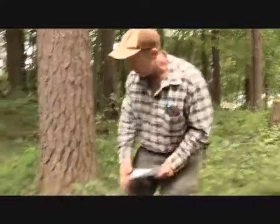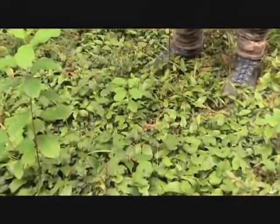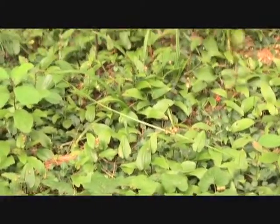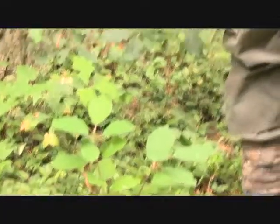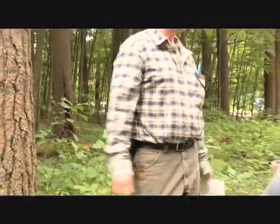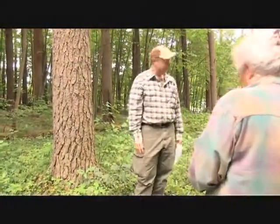The partridge berry is a very common herb species in the white pine, red oak, black oak forest type. Partridge berry, wild lily of the valley, low bush blueberry. These are really common components of this forest type. These particular ones here are benefiting from this brushwork that is done periodically. If we get into the shrubby sapling area, you will see less of this.